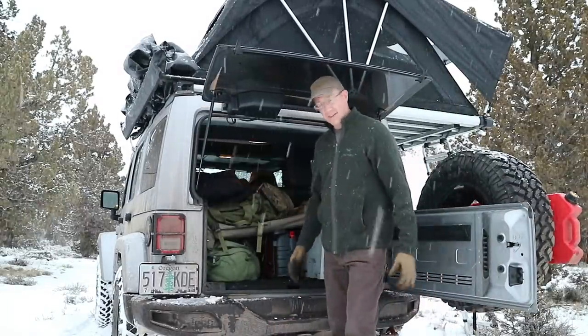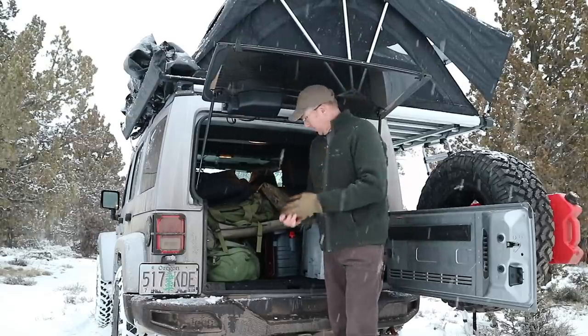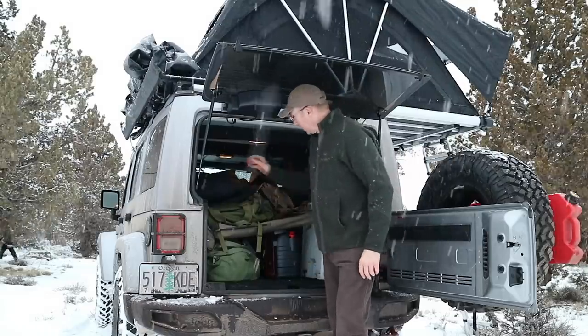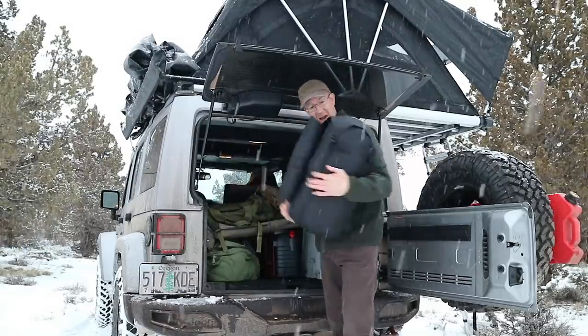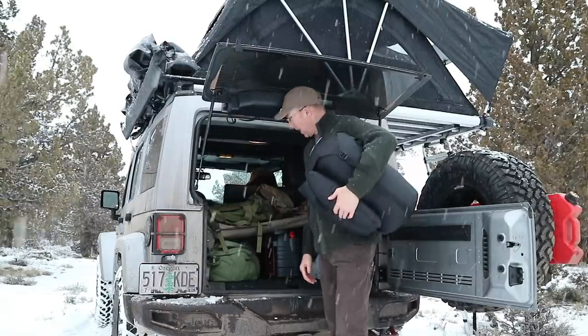All right, so after that last trip where it was like -3 or 3 degrees out here, I had to replace that old Wiggy's bag that I had in the garage. So I got a new 0 degree Wiggy's bag. So this will be my winter bag.